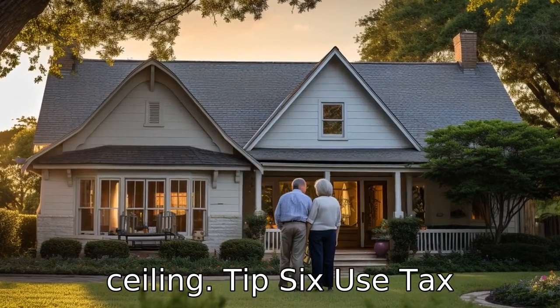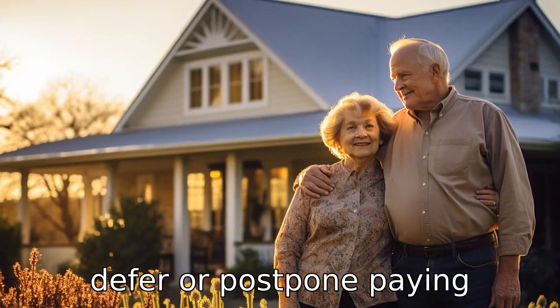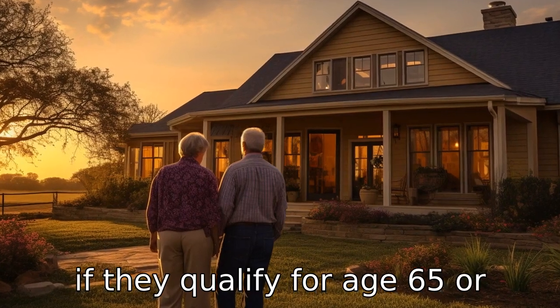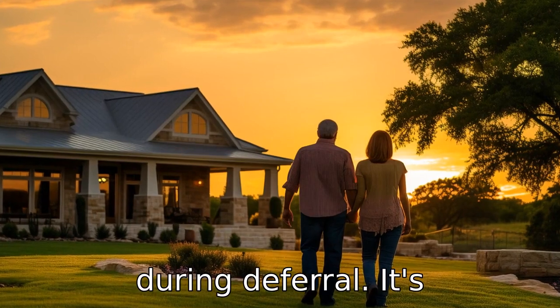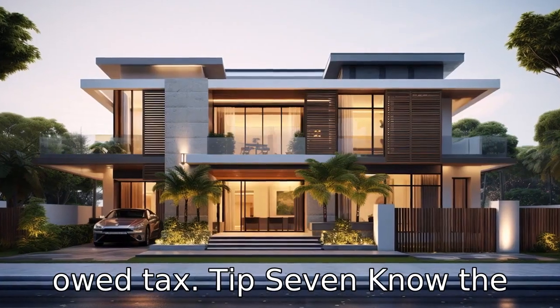Tip 6. Use tax deferral. Texas homeowners can defer or postpone paying property tax on their residence if they qualify for age 65 or older. It's significant to take note that interest accumulates during deferral. It's effectively a postponement rather than a forgiveness of the owed tax.